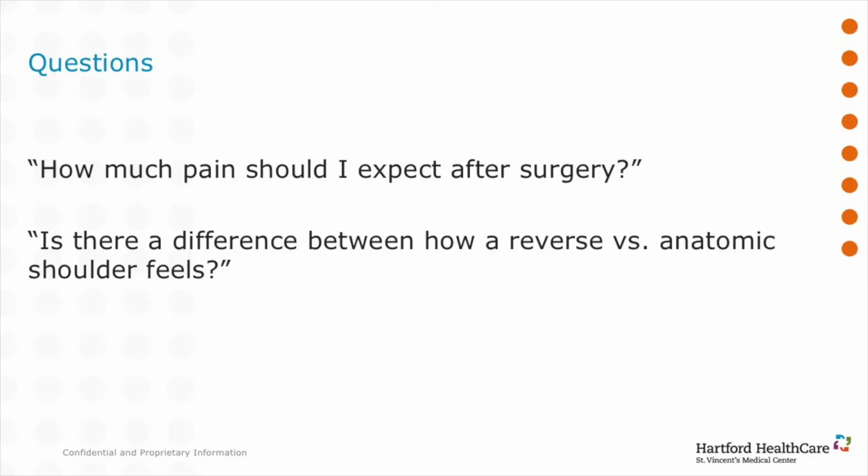Hi, doctor. I'd like to know how much pain I should expect to experience after surgery? And I also wanted to know if there's a difference in how a reverse versus an anatomic shoulder feels.